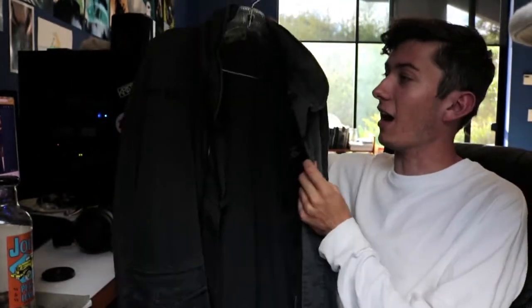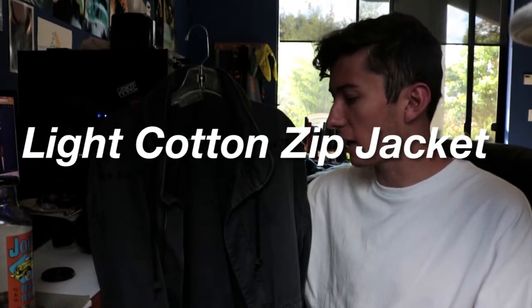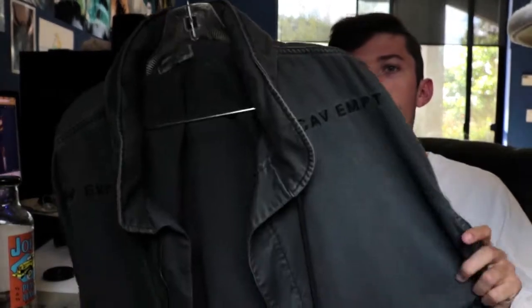We've got the gray Cav Empt. I believe it's called the packable hood jacket, something along those lines. Really, really nice jacket. It's in this gray washed out fabric, as you can see here. I thought it would be a little bit more of a blue tinge, but it is very much like a cold charcoaly gray color. It's really nice. I really like it. The photos on websites, I'll put it up here somewhere.